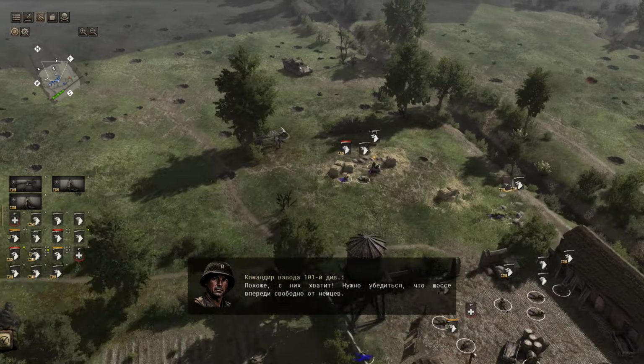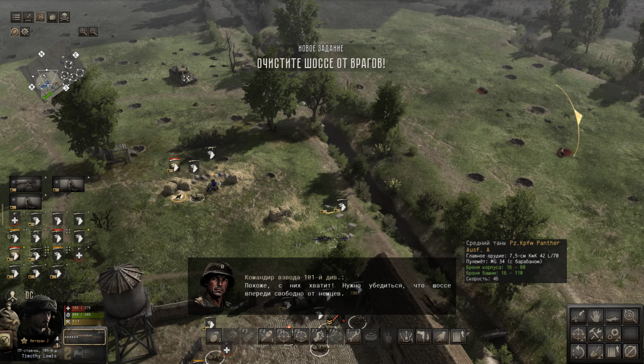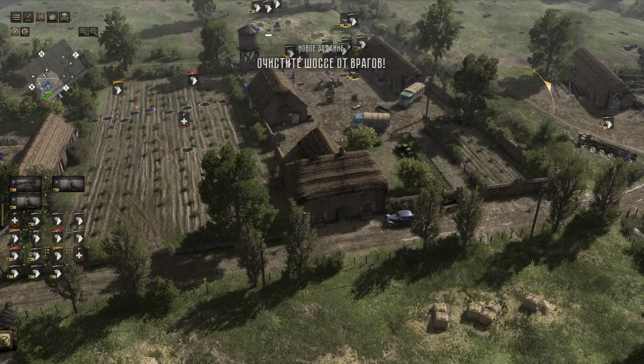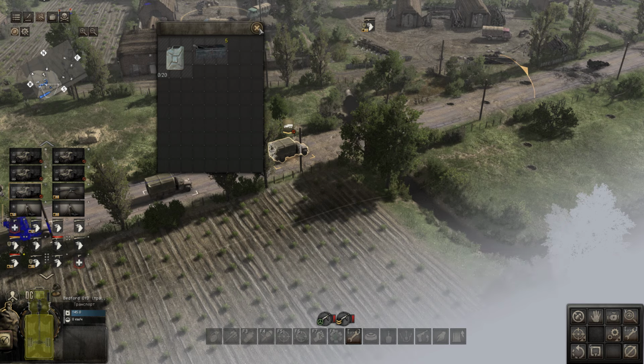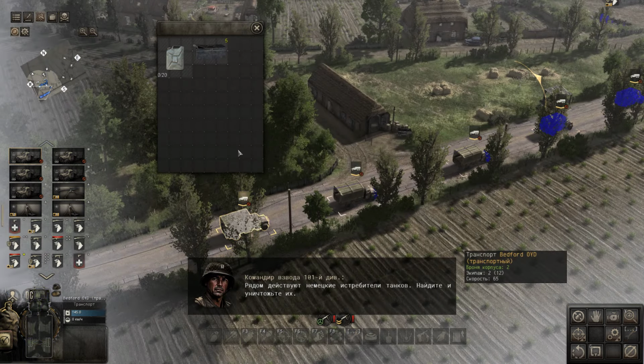Looks like they've had enough. We need to ensure the highway ahead is clear of any Germans. Continue to protect our trucks. They must deliver supplies to our troops. Medic standing by. Oh my God! Medic here. Any orders, sir? Yes, sir. German tank destroyers are operating nearby. Locate and destroy them.